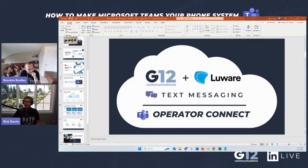I want to kick this off, Brandon, and show what people can expect in text messaging. What does text messaging look like in Microsoft Teams? It's obviously not native to Microsoft Teams. It's an application that we've got in there. So I want to show what that looks like. I'm not going to plug it a whole bunch. I'm just going to show you the functionality, so you can see what it looks like in Teams and how this could work in your business.